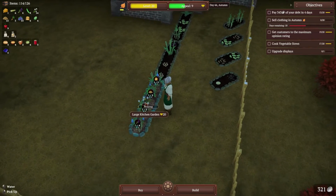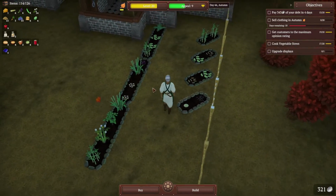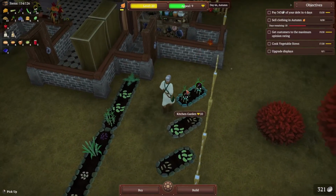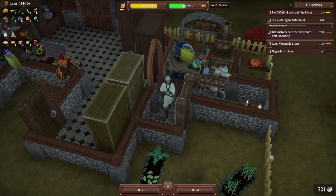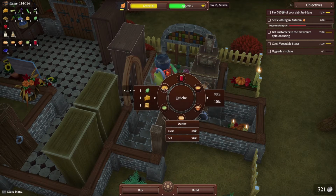And none of these are going to be ready because we only just put them in yesterday. But they're not too far off. A couple of the things are not too far off. Okay, that's pretty good. I'm happy with that. Right, and then we need to go and make some stuff. So I think we need to make a bit of porridge by the look of it. What is this? We can make quiche.